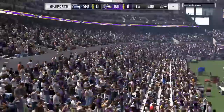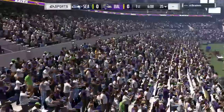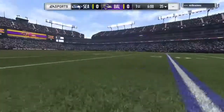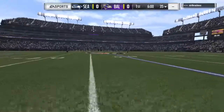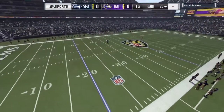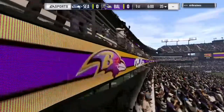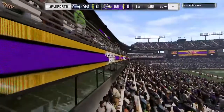With that, let's get you on up to Baltimore as we welcome in our commentary team of Brandon Gaudin and Charles Davis. Larry, thanks. EA Sports coverage of the NFL brings us to the Inner Harbor and M&T Bank Stadium in Baltimore, Maryland. Coming up, we've got what should prove to be a good one between the Seattle Seahawks and the Baltimore Ravens.